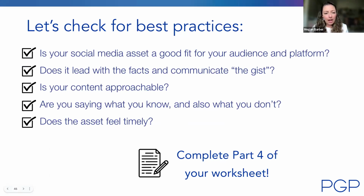So just double check, is your social media asset a good fit for your audience and platform? Does it lead with the facts and communicate the gist? Is your content approachable? If relevant, are you saying what you know and also what you don't? And does the asset feel timely? So just jot down some notes as you're thinking through these things.